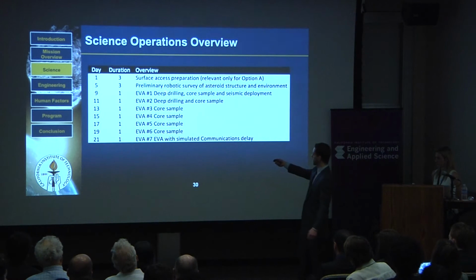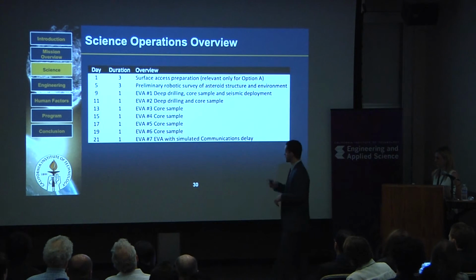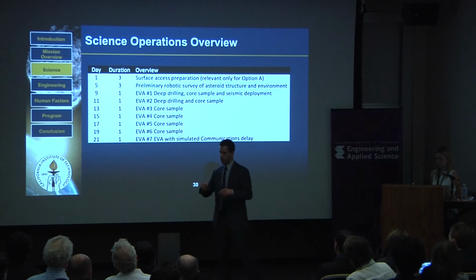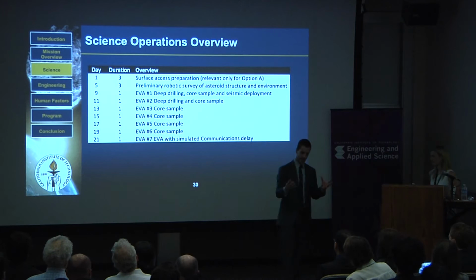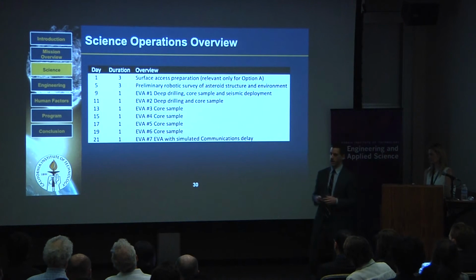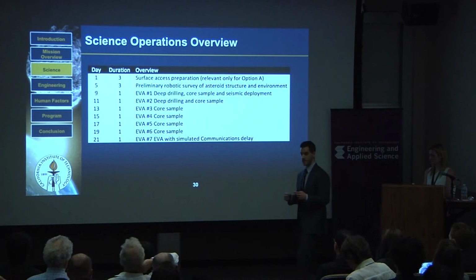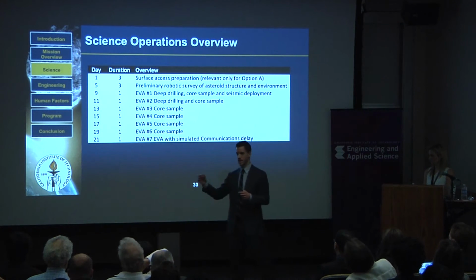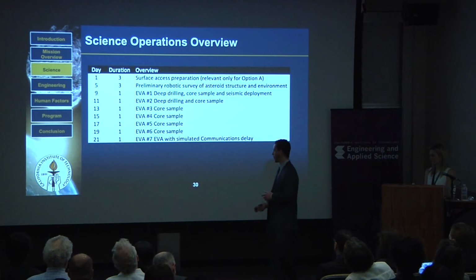Following the green light, we're going to proceed into our deep drilling. Again, 5 meters total, sampling from the upper 1 meter. Core samples, as I mentioned, and then we're going to look at extending that seismic deployment to actually have a fairly high resolution seismic analysis. That's going to give us some really, really good information on the interior structure. Coupling that with the deep drilling so that we know not only what the seismic character is, but how to tie that back to what the geologic character is.